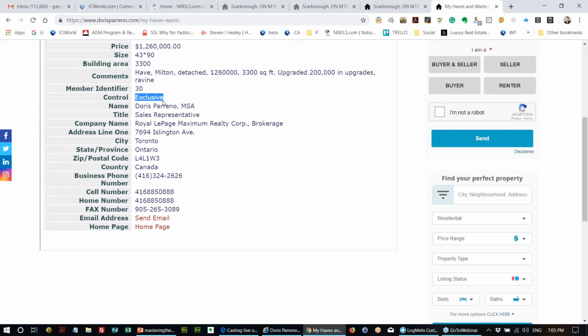The good news is you can do both. If you can get a signed listing, by all means, put it on the Toronto Real Estate Board. But has anybody in this room ever had somebody say, I'd like to sell my home, but I don't want to give you a listing, but I will pay you a commission if you bring me a buyer? How many people have had that said to them? Basically everyone in the room? Okay. I'm going to show you how to handle that situation very shortly.